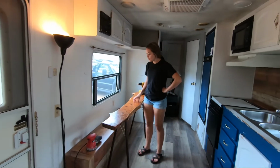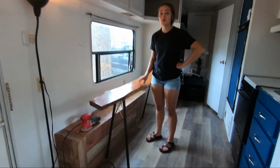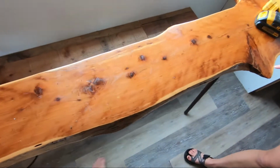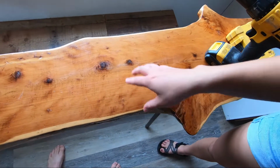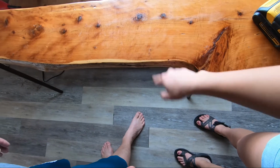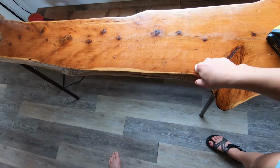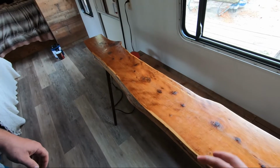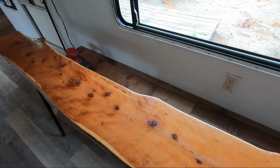As far as the table goes, Connor actually made this table. You did a really good job. Nice. So it was really nice. The only thing is, as you guys can see in this, it doesn't really go with the floor. And that bugs me a lot. So we'll see again maybe why we need to redo the floor because it just isn't matching, which drives me crazy.